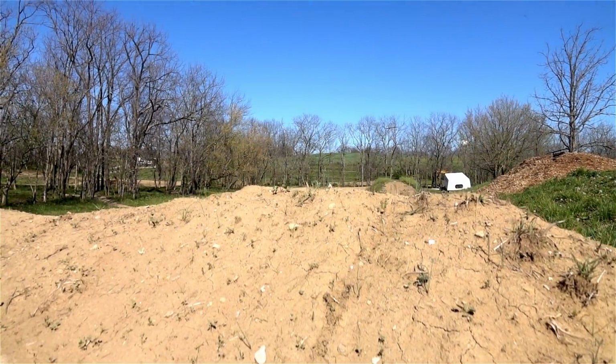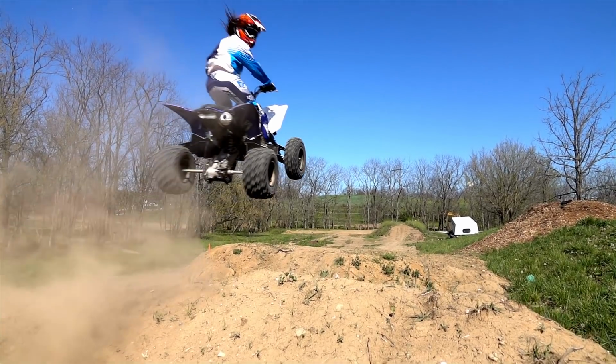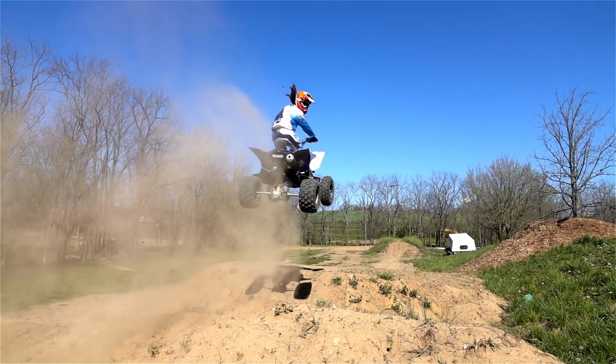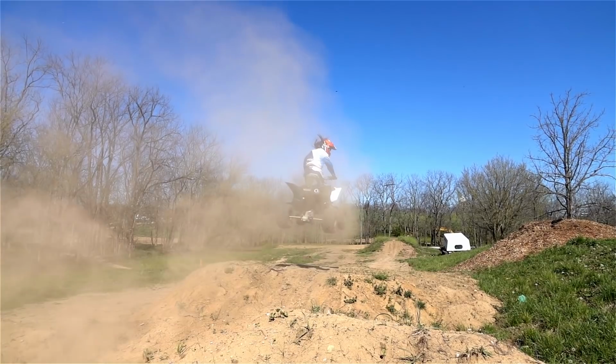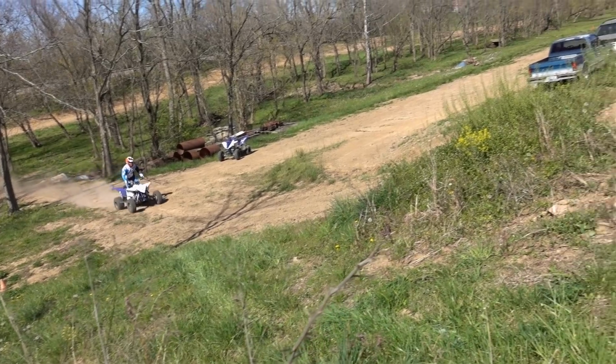Even stock, the YFZ450R's fast revving engine produces enough horsepower to clear most jumps at almost any given track. Attacking hills on the track and trail are no problem. Just keep the engine in the mid-range and up, and hold on.